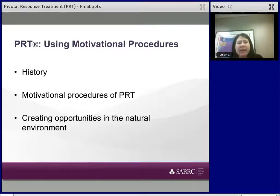So what he decided to do while they were, as a team, developing PRT is, how do we embed generalization as part of the intervention so we don't have to add it later on? So we don't have to teach a kid to generalize? How do we just do it naturally? And that's where implementing PRT in the natural environment, that's how it all started.